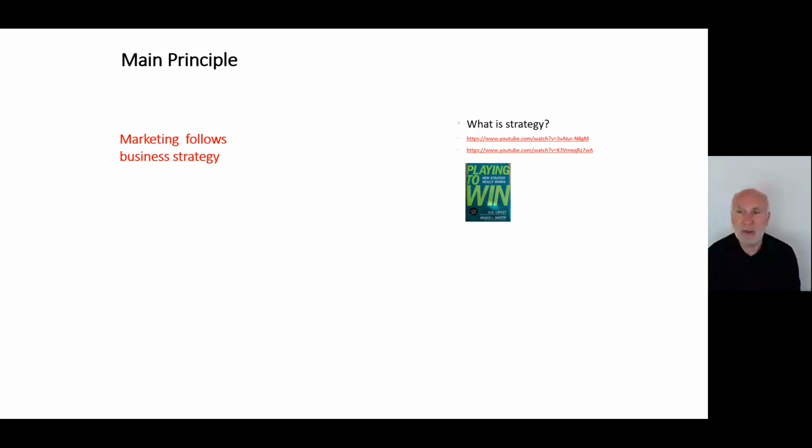Now, coming to the first main principle of brand management, many of you were wondering where the brand is in the concept of business management, and there is one really important paradigm which says marketing follows business strategy. This is a big thing because sometimes marketing fellows think they need to determine where the company goes and how the company goes. The reality is actually the other way around. There is a company strategy. If a company has many areas, what we can call strategic business units, then we have a corporate strategy and a strategic business unit strategy or a division strategy where the company is divided. And beneath that comes everything related to marketing and branding.